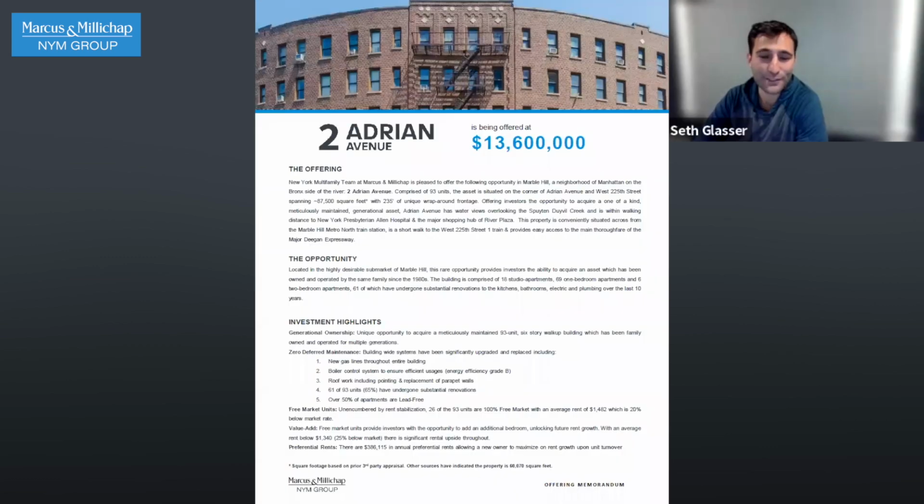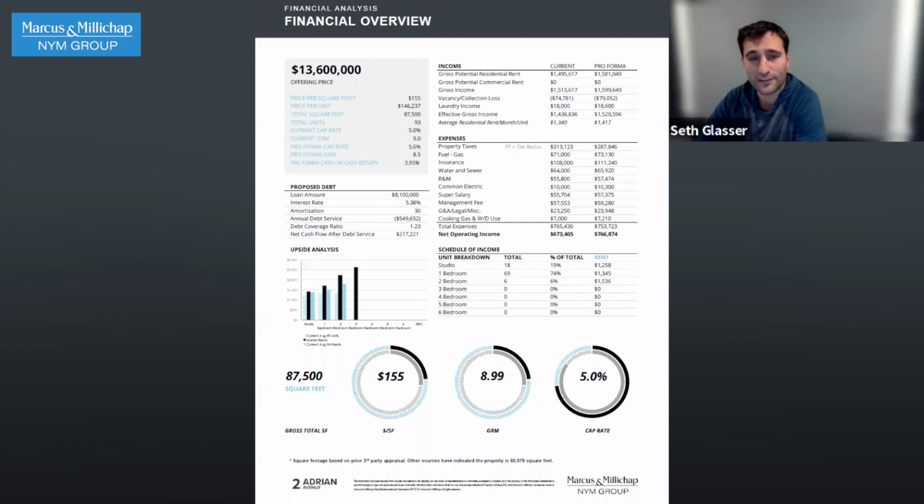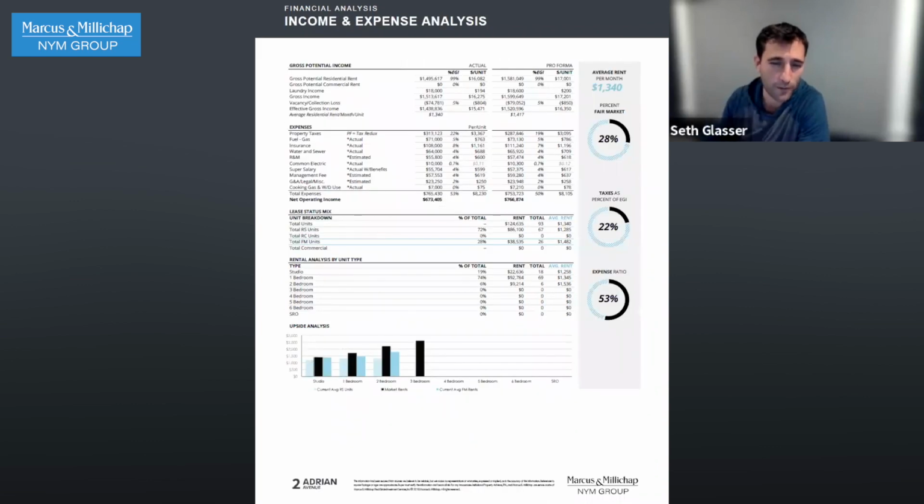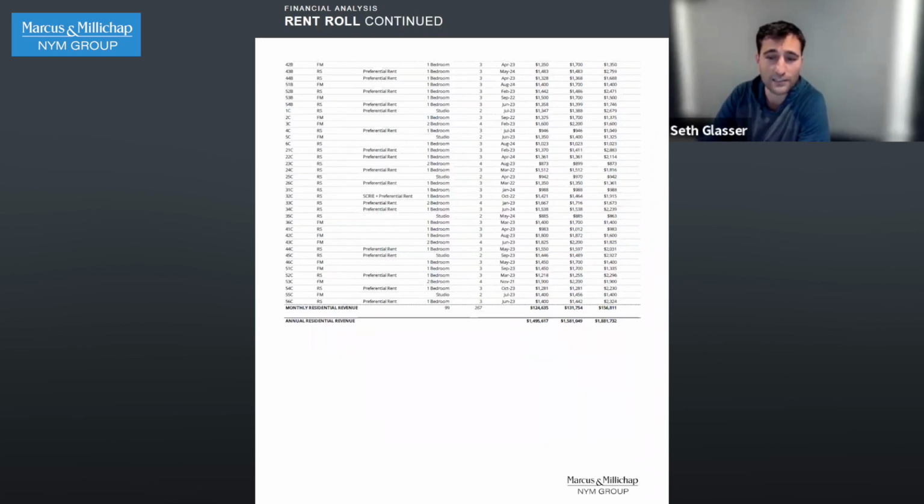This is a 93 unit apartment building up in Marble Hill, which, for those of you who don't know, is technically Manhattan, but physically in the Bronx. We put this under contract for a family. This is the only building they owned, and it was just the end of the life cycle here, and second and third generation took over. Two-thirds of the units in this building are free market, and the average rent on those free market apartments is about $1,400. And for the other third of the building, you can see here, almost everyone has a preferential rent.